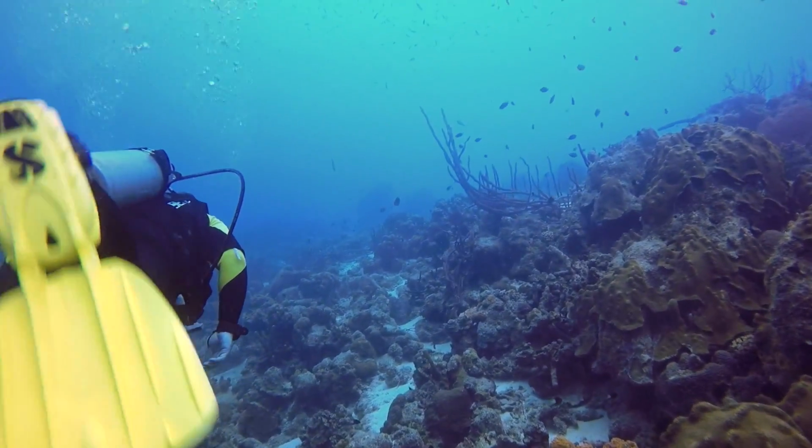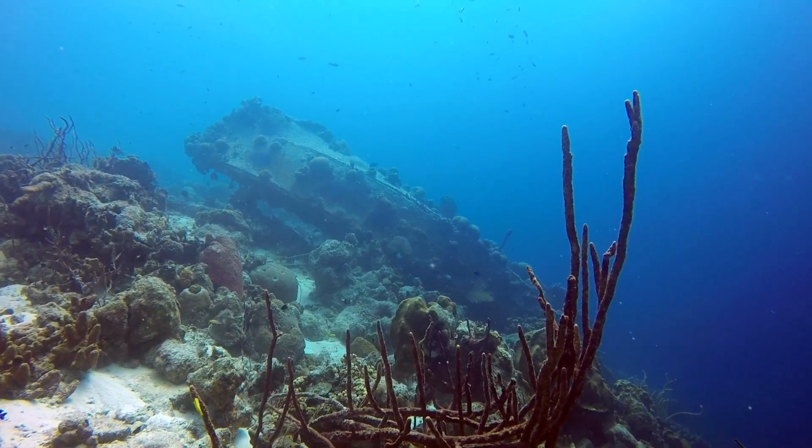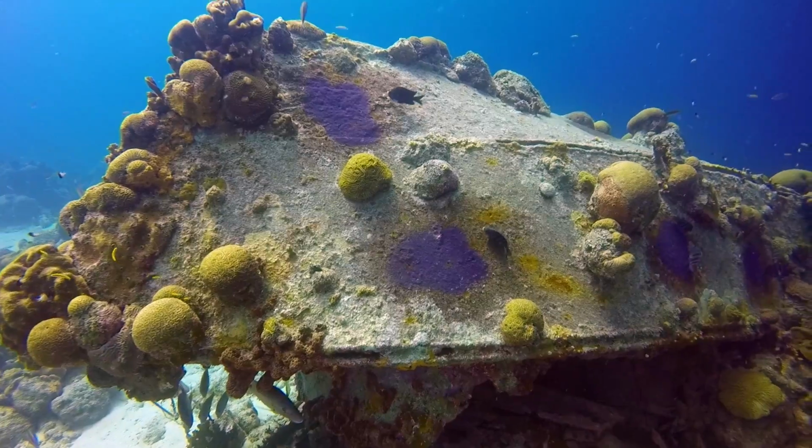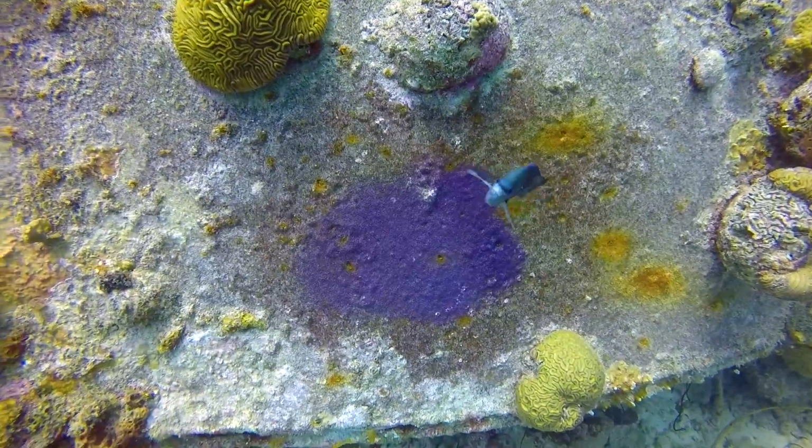Due to a much stronger current than usual, we didn't quite make it as far as we sometimes do, but we were still able to see this small shipwreck called La Mancha. This time, some sergeant majors had laid their eggs on the side and were guarding their purple nests.